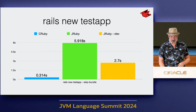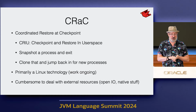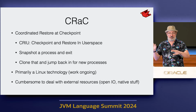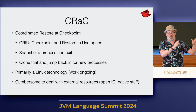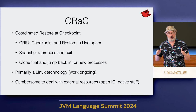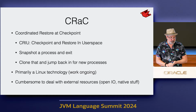So of course, one of the first things that I wanted to look at for solving this is CRIU, in the form of CRaC, Coordinated Restore at Checkpoint. The idea here is that we can take a running process and snapshot it. Later on, we make a new copy of that process space, load it up into memory, and start executing basically from that point. The only cost of starting up then is restoring that image into memory and possibly reconnecting resources, sockets, I/O, file descriptors to get back to where we were.